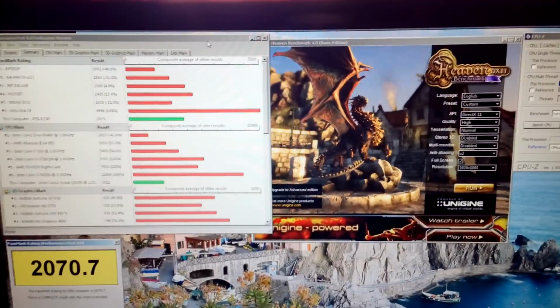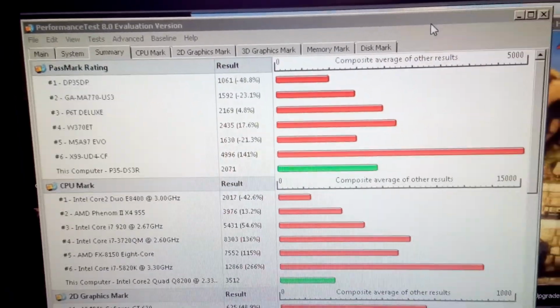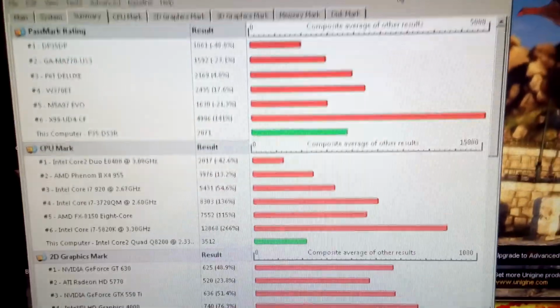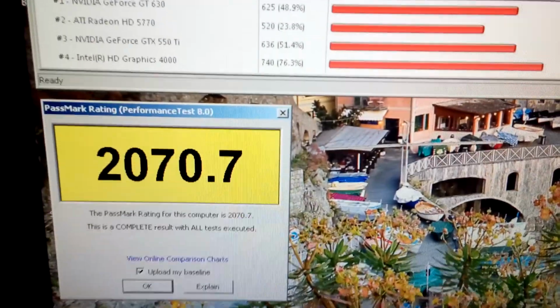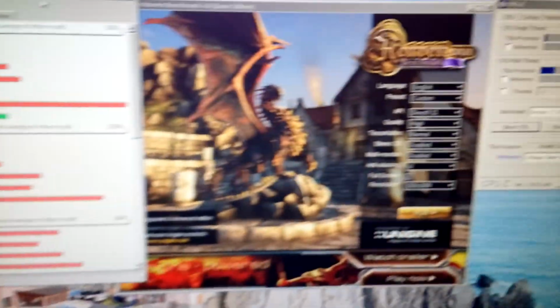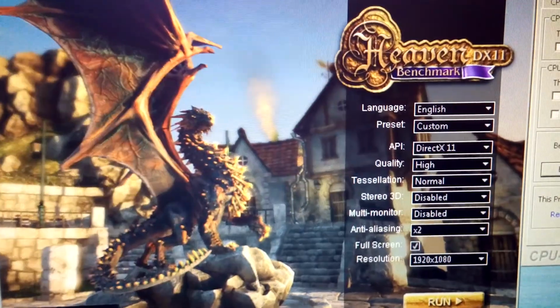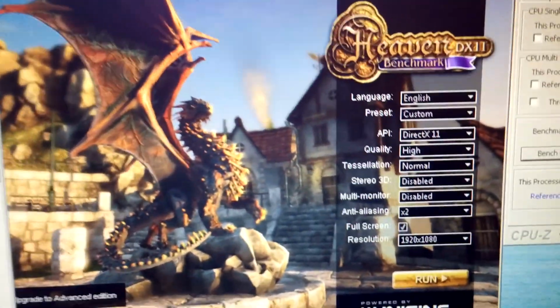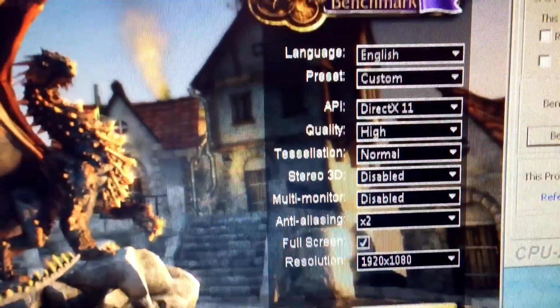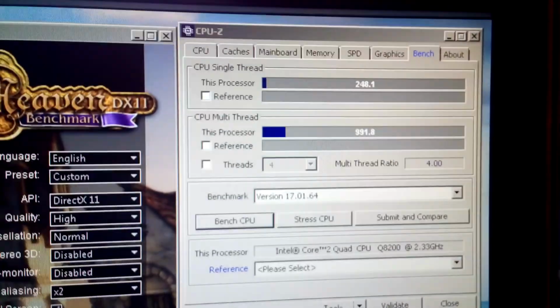And what we have right here are the performance tests, the evaluation version. We also have the score that is listed here, 2070.7. And over here, we have the Unigine Heaven benchmark. These are my settings, and on my right side we have CPU-Z open.